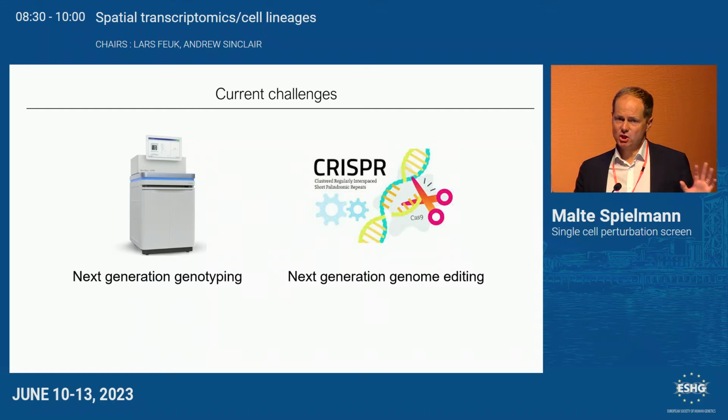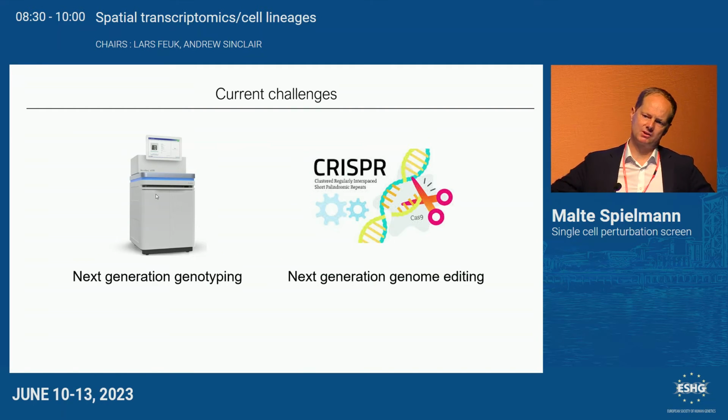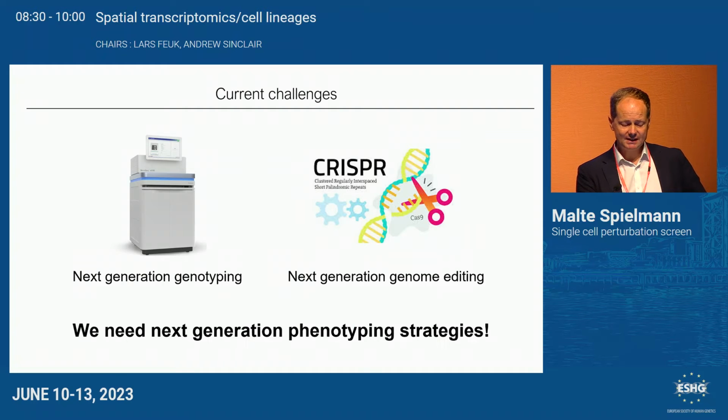I think one of the key challenges for us now is that we can do, as you all know, next generation genotyping. So we can sequence anyone here in the room very quickly. And now with CRISPR-Cas coming along, we can also do next generation genome editing. So we can rewrite the genome. But what is still very low throughput, by making one mouse after another, is phenotyping. What we really need is next generation phenotyping. So we need to be able to read out a phenotype and not just look at the mouse from the outside or any cell line.